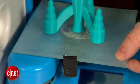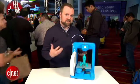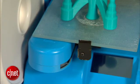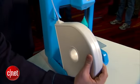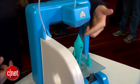So while the previous version ran hot in order to keep the object adhered to the plate, this one's cool, which means it's actually a little safer for kids. There's a new design with the platform as well that means you don't have to level it anymore. So there's other things going on here. So this is where the plastic filament goes in. It's a cartridge. It goes down through this extruder here, and it prints out the object that you have sent to it from a computer.